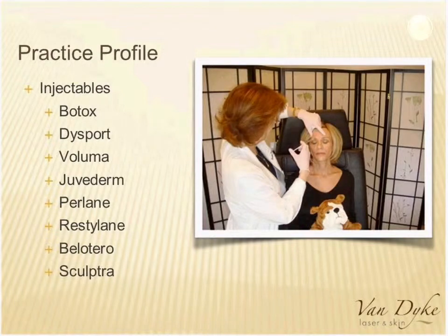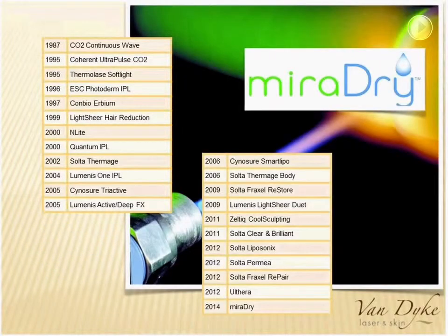Injectables are about half the practice. Botox, Dysport, of course, and then all the fillers. Voluma has been significant for us. It's really encouraged patients to go ahead and get additional filler rather than what they're used to, which is do their lips and nasolabials and they're done. Now they're coming in also to have the mid-face revolumized. It's been phenomenal. But really, you know, my practice is called Van Dyke Laser and Skin Care.